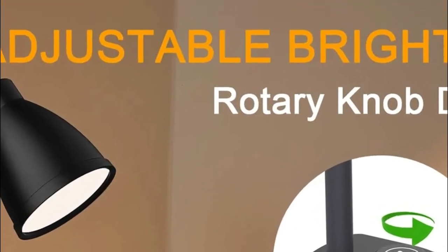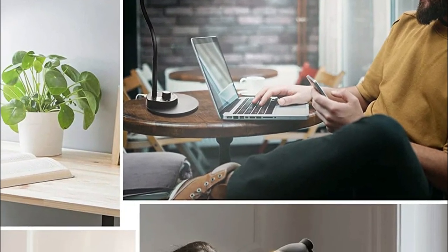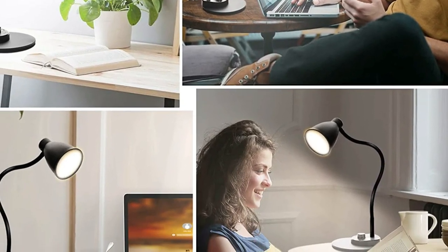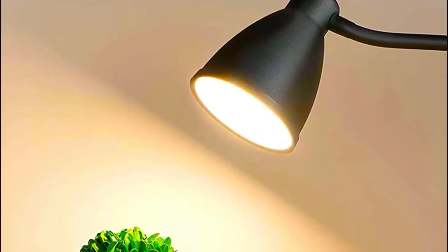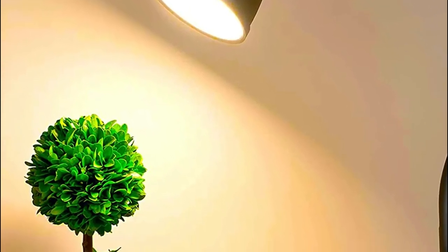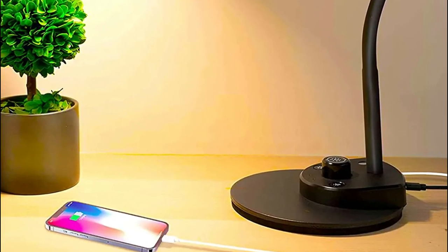Rotate the knob to alter the brightness. It is possible to adjust the intensity of any color mode. The lamp emits a bright, flicker-free light that illuminates your room without causing eye damage, perfect for reading, work, or study. The lamp is designed with one USB charging port built into the base of the lamp, making it easy to charge smartphones, tablets, Kindles, or any other electronic device. The USB port is usable regardless of whether the lamp is turned on or not.